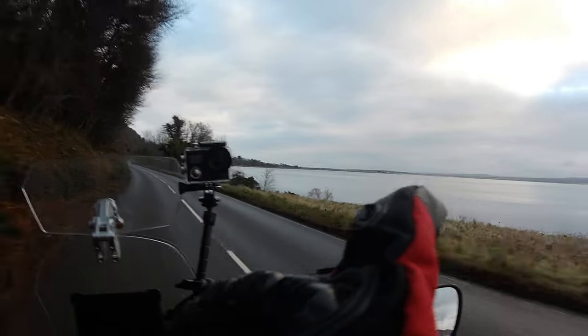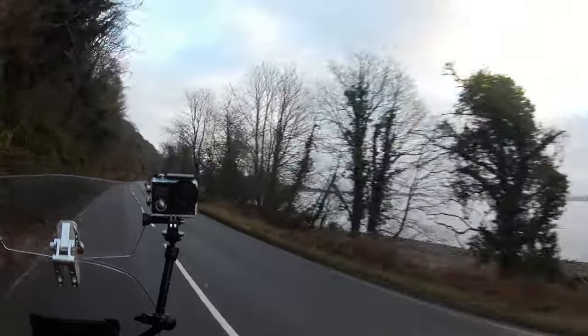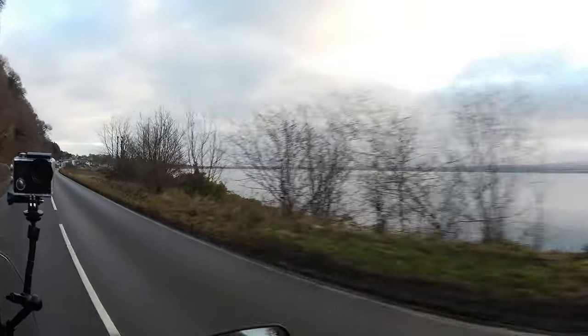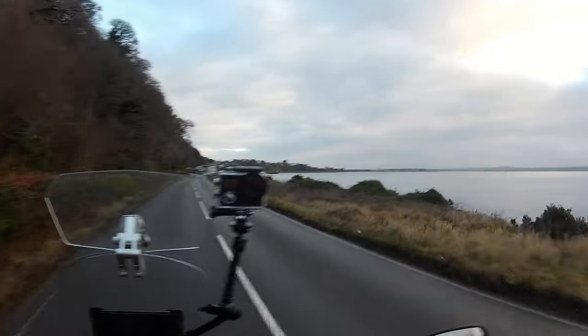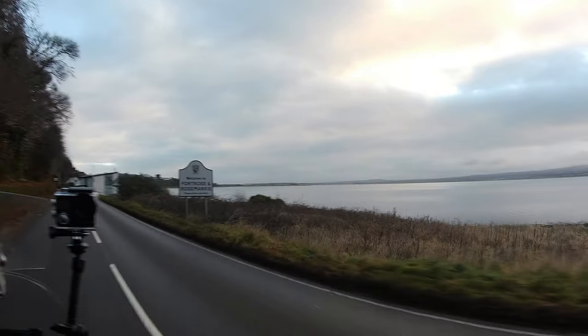Chanonry Point, where the lighthouse is, that's where the dolphins are normally seen. Probably a good day for watching dolphins today with the weather being so calm. Don't know how active they are in this cold weather. Suppose the water temperature doesn't change much.